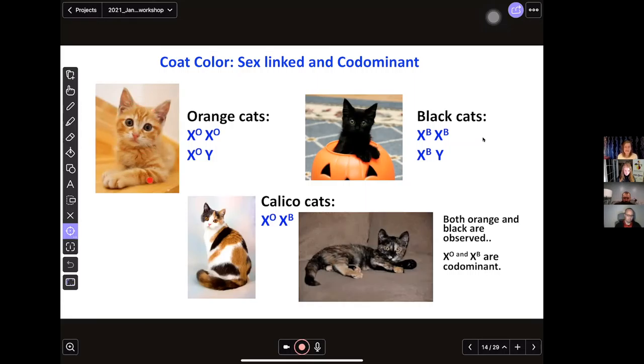So if you have a cat that's completely orange, then that cat is either going to be a male or a female. If it's a male, it has one X chromosome and it has to have the orange version of the gene. If it's a female, both X chromosomes have to have that orange allele, and that's how you get an orange cat. Similarly, you can have the black allele of the gene, and an all black female cat will have two X chromosomes, both of which have the B black version of the gene, and males have one X chromosome and that has the black version of the gene.